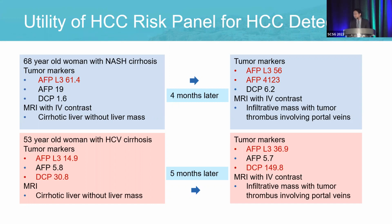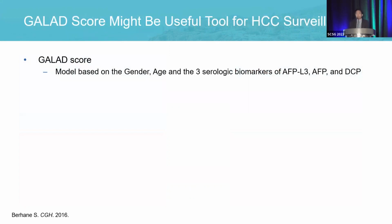This tumor, it was a pretty large tumor. I don't remember exactly, but it was a large infiltrative tumor. So apparently the tumor was probably there even before, but MRI is incomplete, especially for assessment of infiltrative tumor. Unfortunately, this patient was found to have an advanced tumor that was not detected on the MRI, but was suggested by these two other tumor markers even before. So this highlights the role of these biomarkers for HCC detection, as a tumor may not be detected even with cross-sectional imaging. So I'd like to introduce the GALAD score.